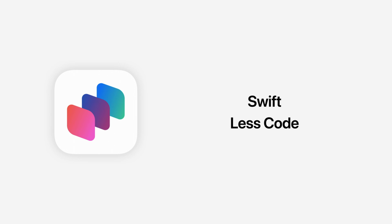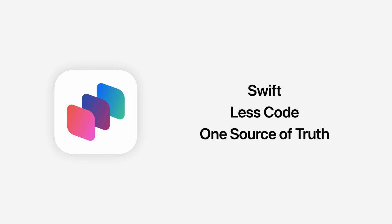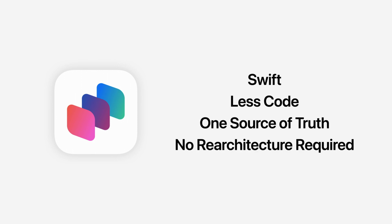The Swift code that you write is the only source of truth. There's no separate intent definition files or code generation to keep in sync. And the code is easy to add to your project. You don't need to re-architect your code base. Even if you have Objective-C code, you can use it with App Intents by wrapping it with Swift. An app intent represents something people can do inside of your app, and it makes it possible to do it from outside of your app. You can define an intent and add an app shortcut in just a few lines of code.